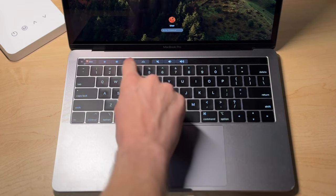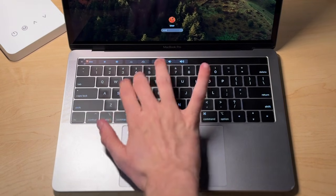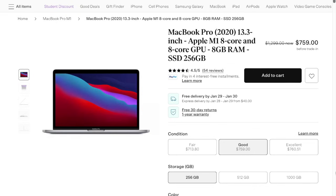But I still think this laptop is really good for people who like touch bars, because this laptop you can find on the used market for under $500. Whereas if you want to buy the newer M1 Pro version of this that still has that touch bar, you're looking at spending $750 on the used market.